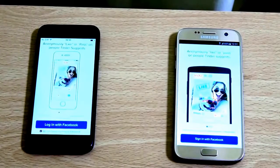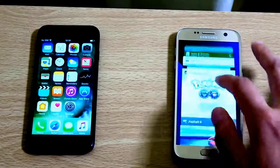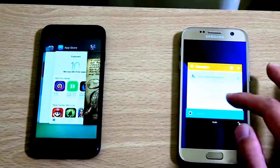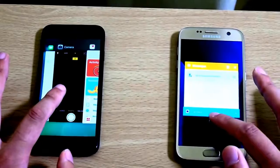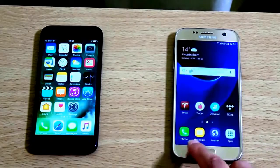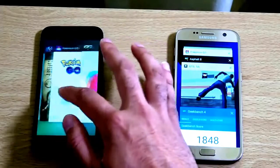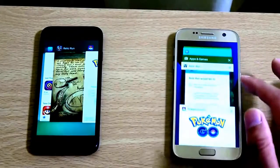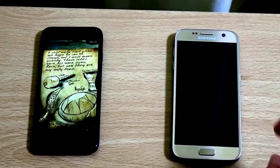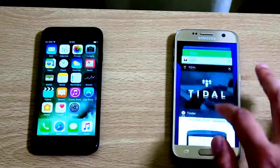Let's see. So they're both kind of reloading here, which usually I'm used to very smooth going back and forth into things. Camera. So a bit laggy there on the S7. Let's try the games. So it's kept it in memory on both of them. That's good.